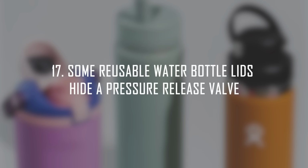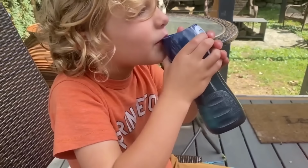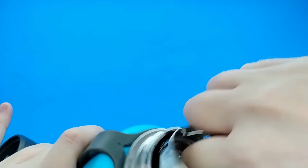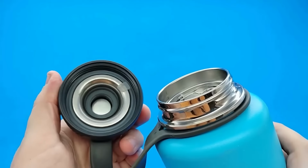17. Some reusable water bottle lids hide a pressure release valve. Want water on the go but don't like flat, normal, boring water? There are several companies that have the solution to bringing fizzy water on the go. You can have your bubbles and drink them too. Systems like Tiger Bubble Logic and Ferment Mate relief caps are designed to automatically vent excessive pressure that'll gradually release the gas when the cap is opened to make sure it doesn't end up all over you.